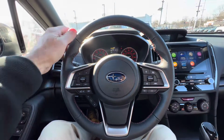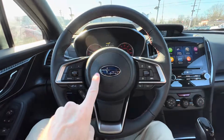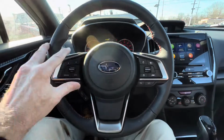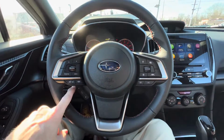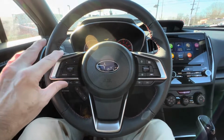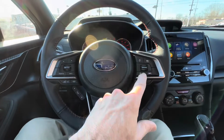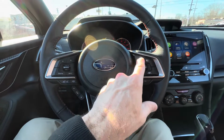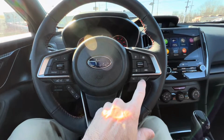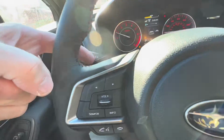Subaru steering wheel, nice leather wrap steering wheel with the red stitching, which is nice. Subaru badge in the middle, some nice brushed aluminum around the trim area, flat black on the switch gear. We have our cruise control right down in here. We have telephone voice commands up top with our volume controls. On the right side, we have our adaptive cruise control and safety suite controls, as well as our S and I drive. We have paddles, where you can also go up and down the gears of the CVT.